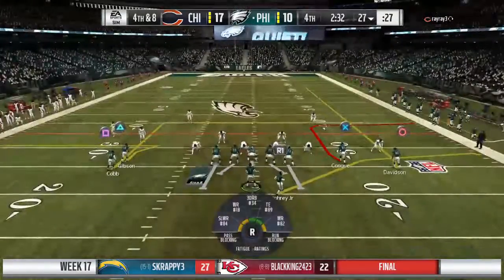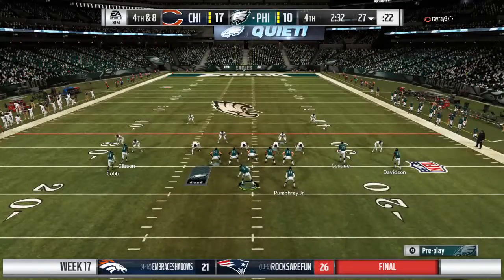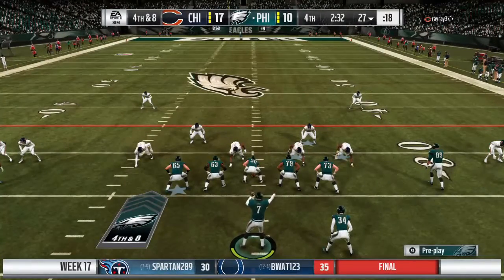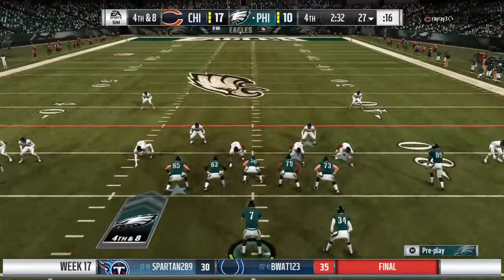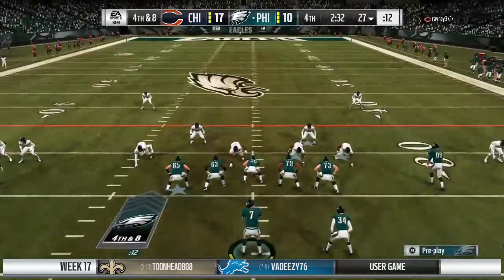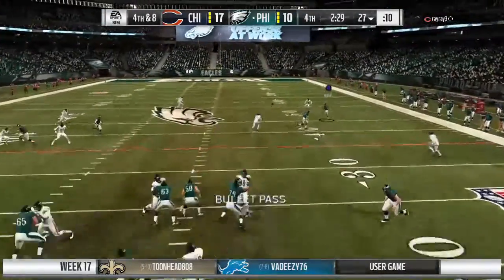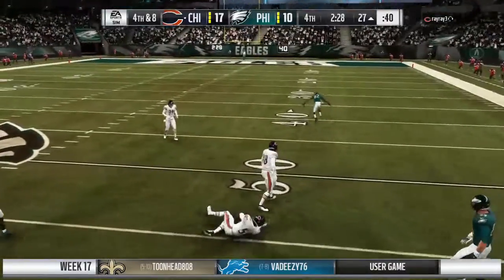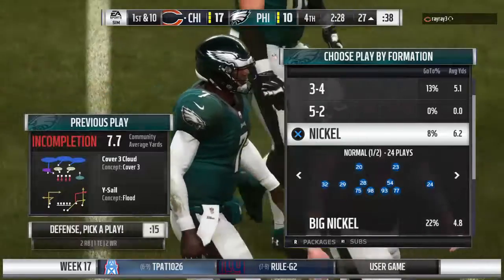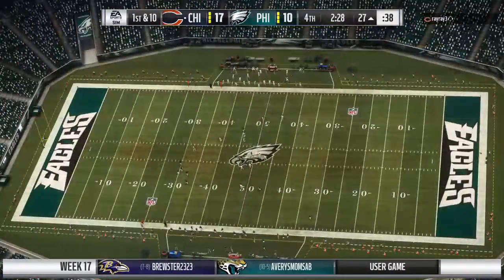They're going to go for it here on 4th down. Got to try it here. He's back to throw. And no, it's incomplete. The Eagles unable to convert there on 4th. And the Bears are going to get the football back, and they're going to get it in great field position.